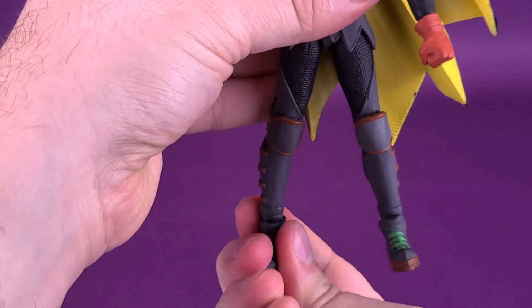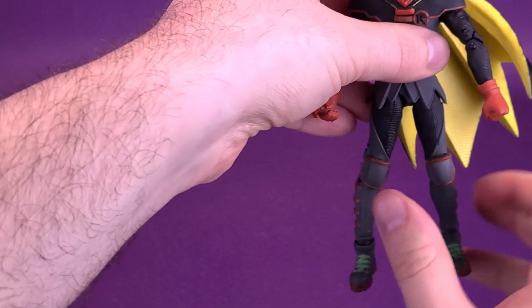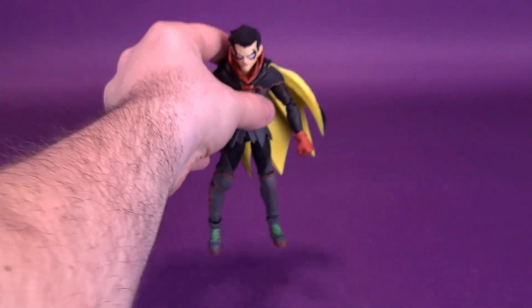Getting him once again fully on display. The question would certainly be in a case like this is what Batman would I display this Robin with?